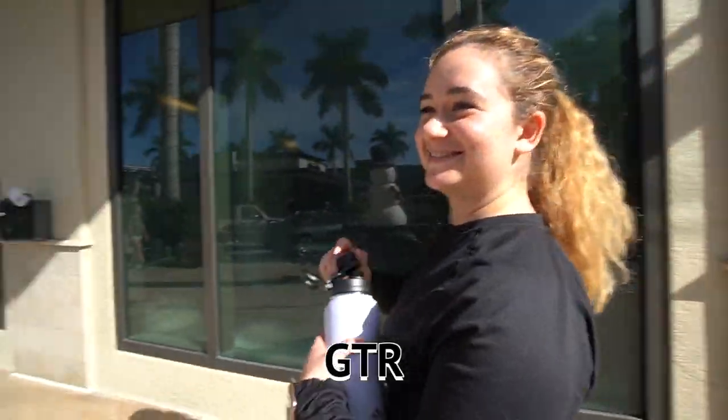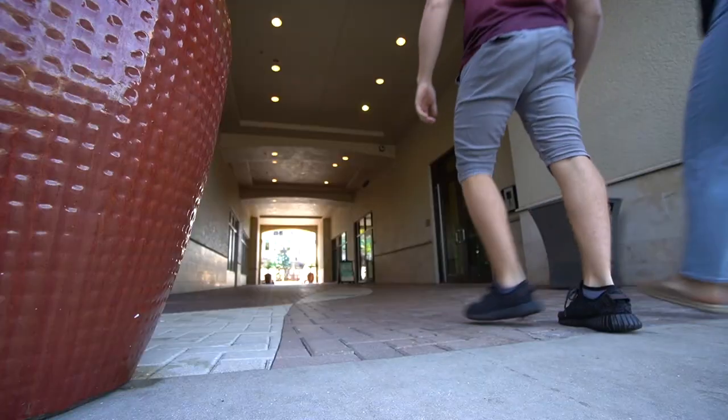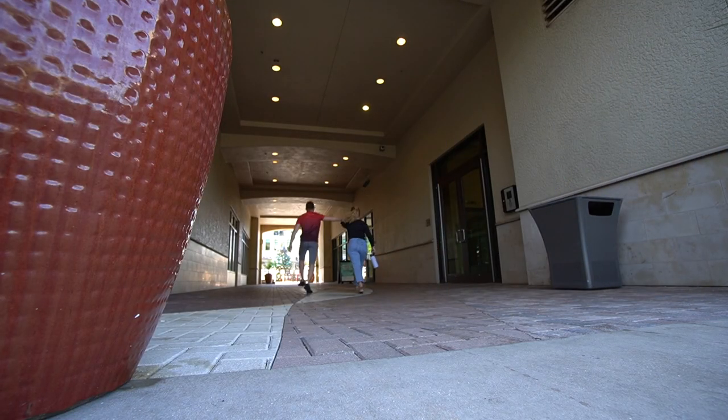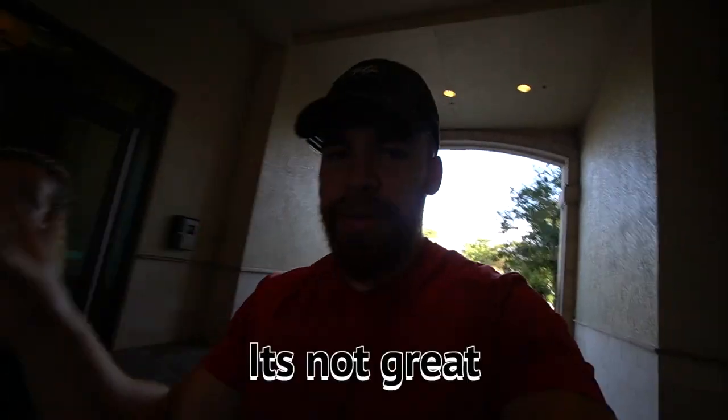Found it. After hours of looking and work. You found it, baby. Oh, man. Okay, we can't do that because her arm's gonna come off. Tap in once, not great. It's not great. She has a detachable arm, which is kind of cool.